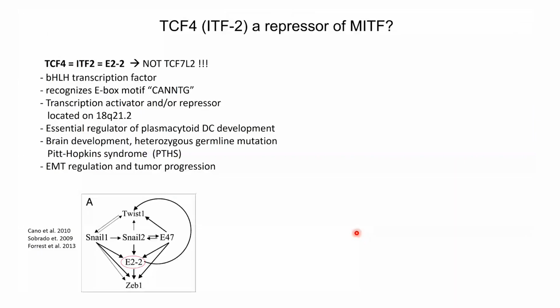So what is TCF4? And there you have to be super careful in the literature because unfortunately they gave two different genes the same name. You go to PubMed and they write with a big exclamation mark: be careful. Basically, TCF7L2 is another transcription factor that competes with LEF1 for binding to beta-catenin. It's also called TCF4. And in the literature there are even papers that talk about one gene and have tools of the other one, and vice versa. It's a mess. This being said, we're looking at TCF4, also called ITF2 or E2-2. It's a bHLH transcription factor, recognizes E-boxes, is essential for plasmacytoid dendritic cell development, known in brain development, and also schizophrenia, I think, and it's a known EMT regulator.